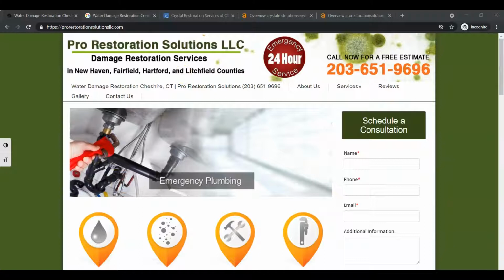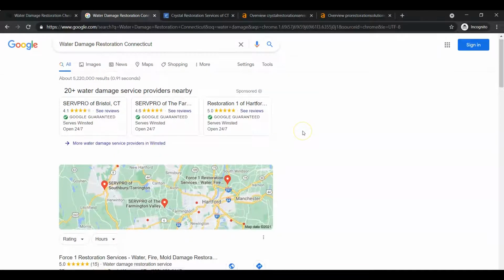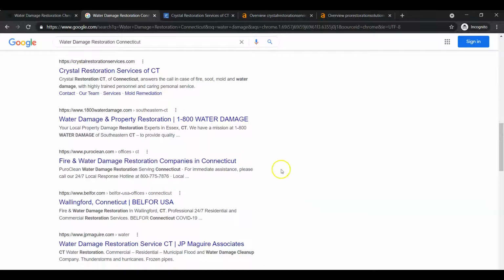All right. Now let's go to a search for water damage restoration Connecticut. These guys are running Google Ads right here. Google guaranteed ads. Now this is called the map pack, and like we said, the top 3 here are the ones that receive most of the work because they're super easy to find. They're listed right away. And these are the Google My Business profiles that we were talking about. The websites listed below here, these are called the organics, and the same things apply. Again, you want to be on that front page and ideally within these top 3 positions so that the most amount of people will find you.